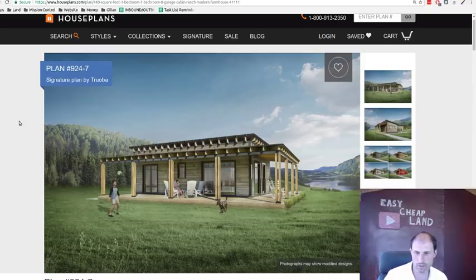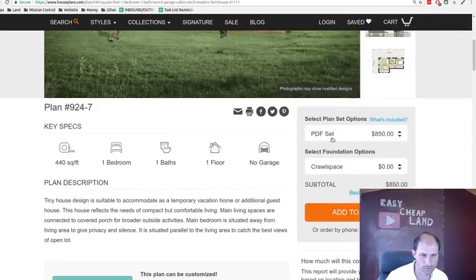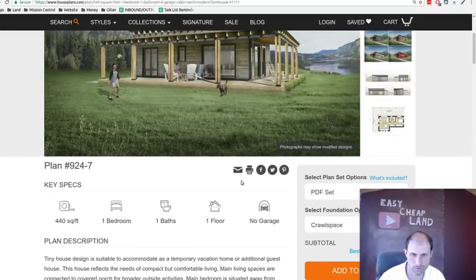You can pull up a house on here. And this one came up as just a small footprint of a house. Yeah, 440 square foot, $850 to get the plans for this thing. Looks like it's got a crawl space under the house, and it's not on a slab. I guess it's on pillars maybe. One bedroom, one bath, one floor, no garage.